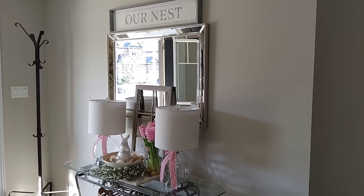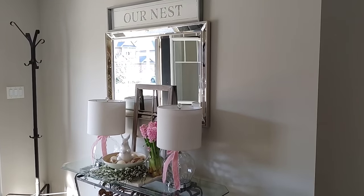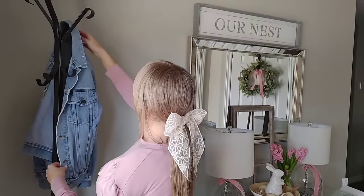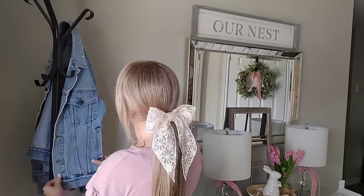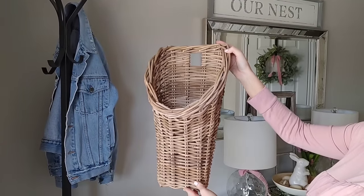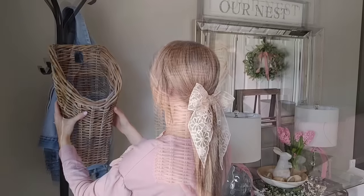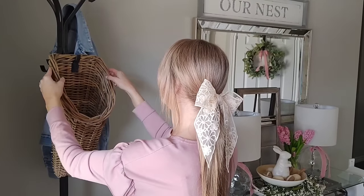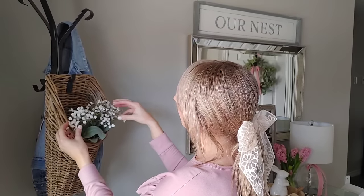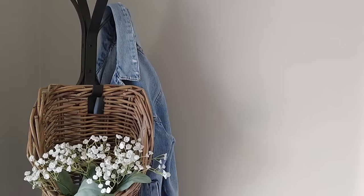I'm going to decorate my coat rack now. I always love adding a few seasonal touches here. So I have this really pretty light wash jean jacket that I'm going to add. And then I got this basket from a local store called Jillian's. I think the shape is just so pretty and it's the perfect spot to hang it. And then I'm going to go in with these baby's breath, and I love the delicate touch that it adds to this space.